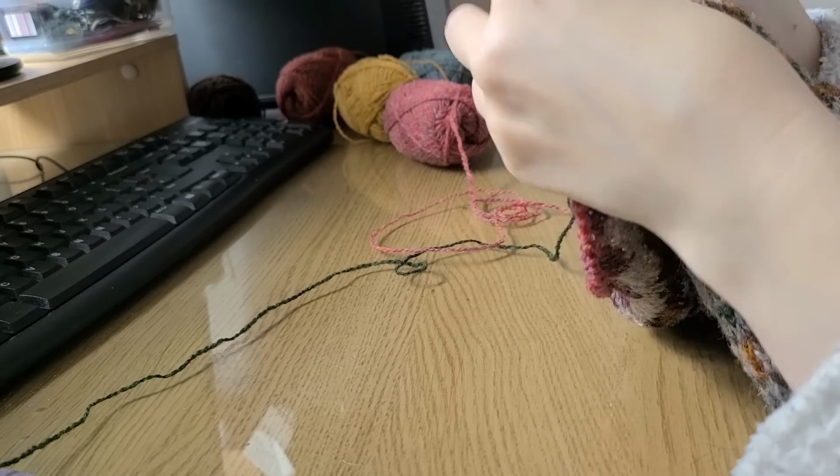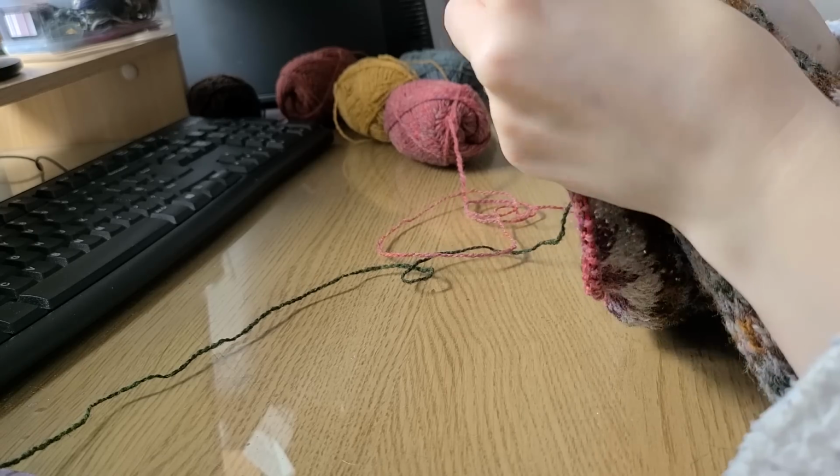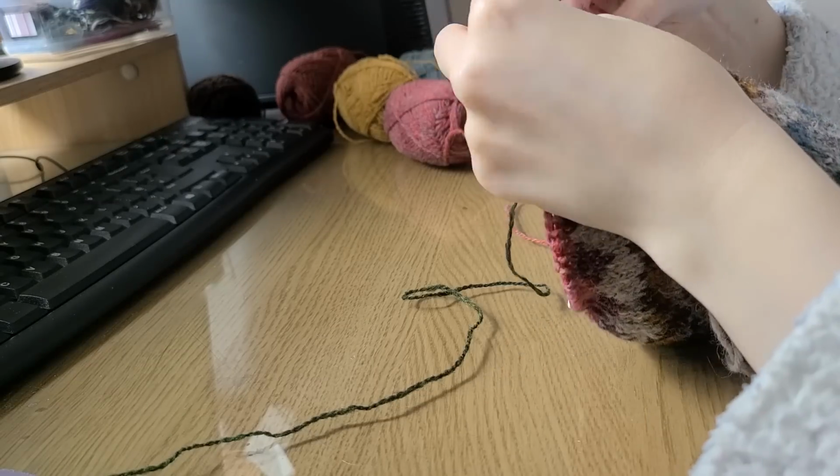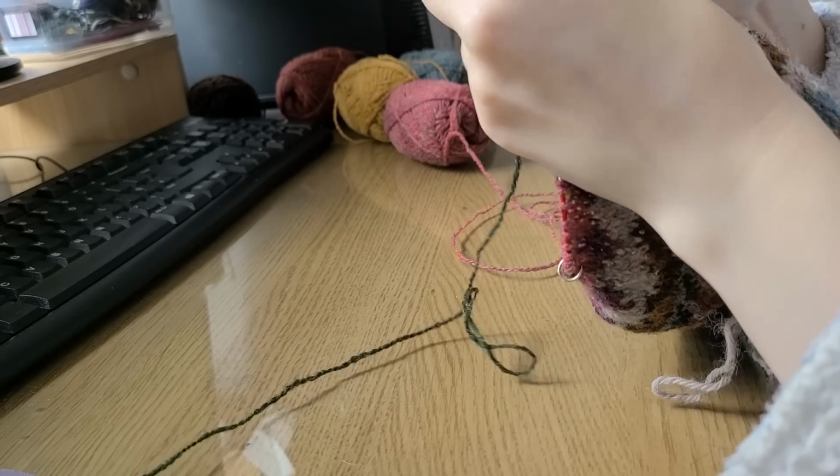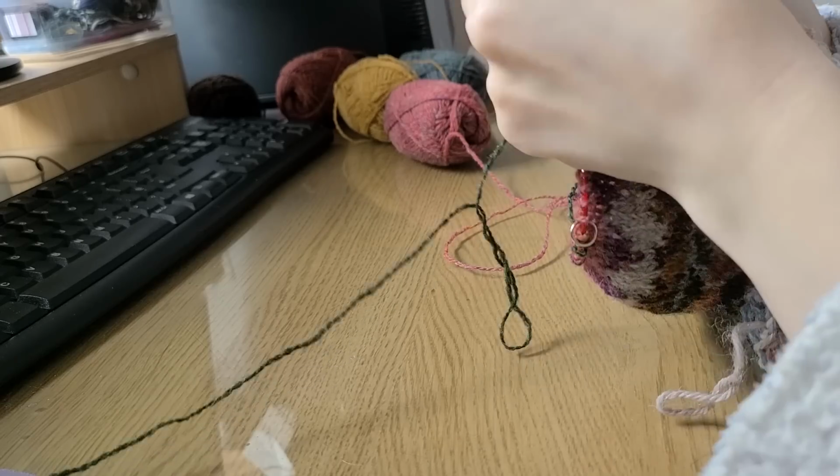I find it really addictive to try and reach the next color combo in this cowl, and I was really eager to try and finish the second repeat of the pattern by the end of the weekend, because I knew I wouldn't work on it as much during the week.